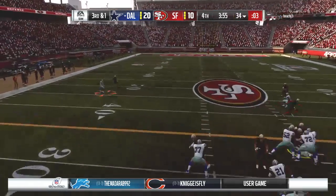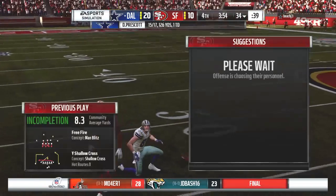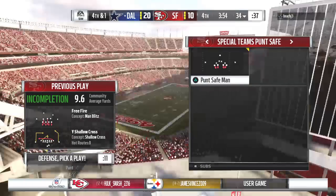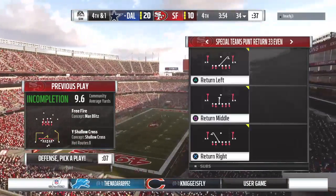On 3rd and 1, here's Prescott. And incomplete. The contact made the ball roam free and brings up 4th down. You can tell they were hoping for a flag there offensively. Several on the sideline motioning. Hey, why not a penalty? Why not a penalty? What did you see?